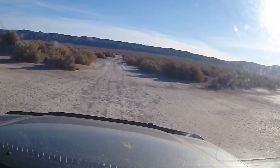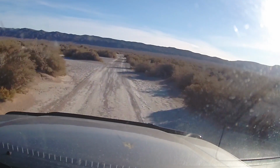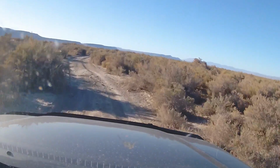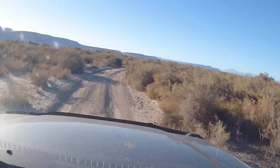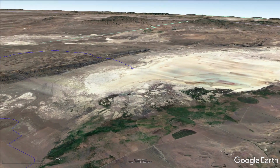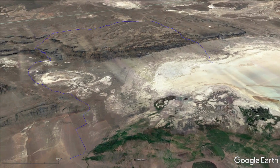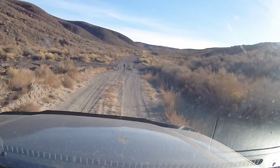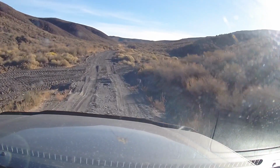Here you'll see heading right to the edge of the playa, and then up into the hills, and there was a little canyon I followed up out of there, and Google Maps said it was like 5 miles up this trail. And if you look at this fly through, you'll see at the top there's a thin blue line you can barely see. That's the trail I actually took. If you pause the video, I'm sure you can watch it. Ended up being 30 miles of track, 2-lane track.